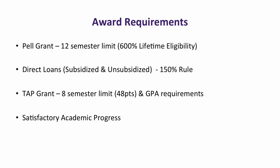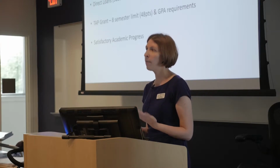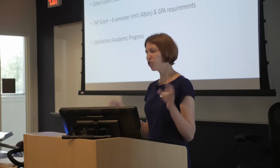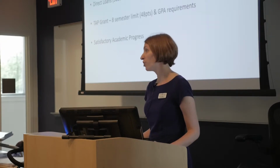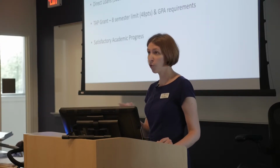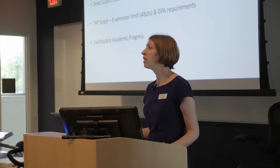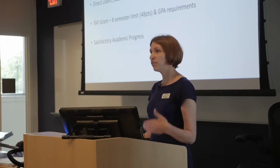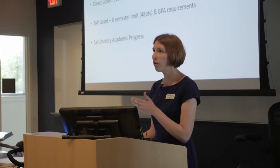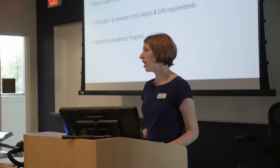The direct loans, whether subsidized or unsubsidized, have a 150% rule. What that means is a time and a half of the program. A 4-year program, they have 6 years as well. So with those you have a couple more years. However, the TAP program is the most stringent, and that's only 8 semesters. You get those 4 years, and then if you continue on and you still have not yet graduated, you do not get any more TAP grants. So make sure that the student is completing at least 15 credits per semester, 12 to 15. We always suggest 15 so they have a little extra cushion and so that they can graduate on time.